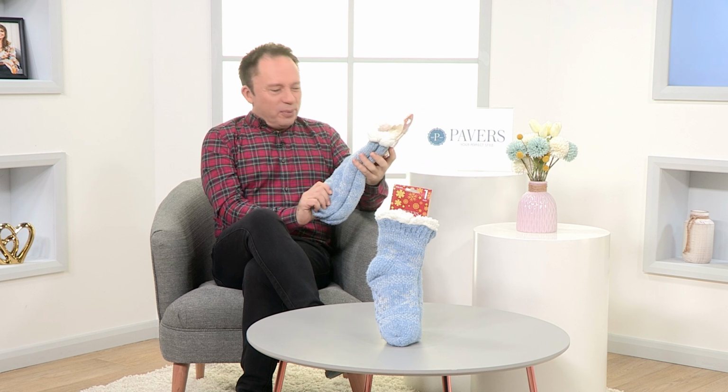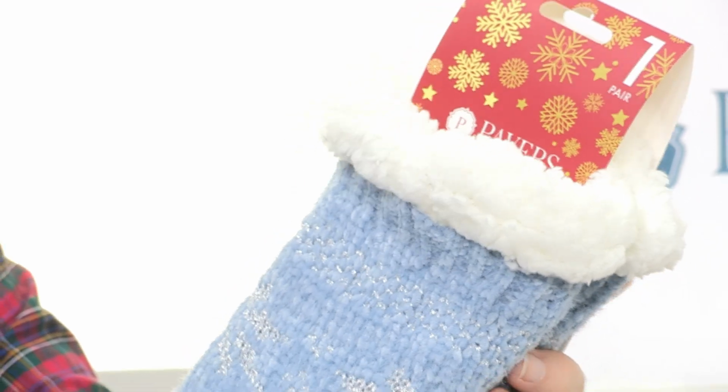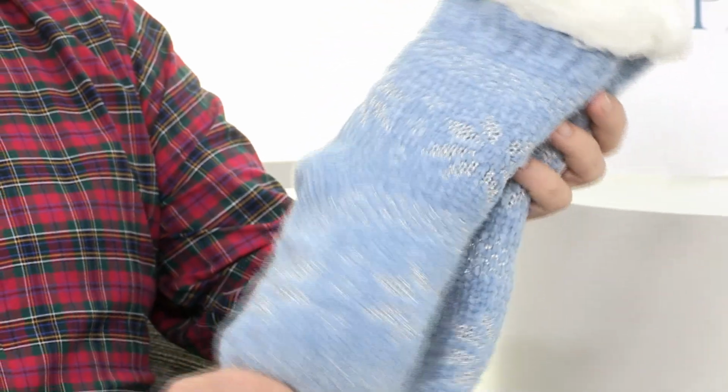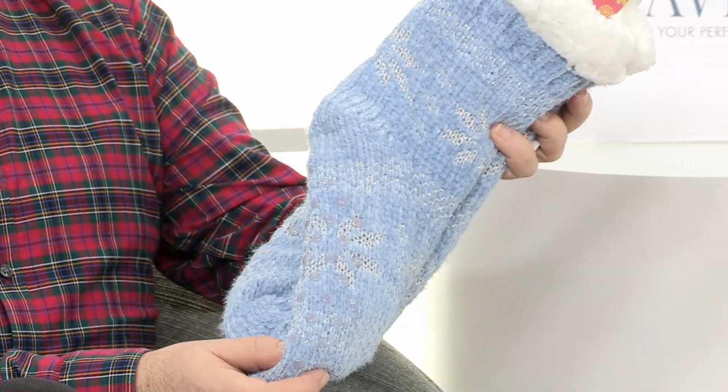These are super, super cosy. I love the colour that these are, actually, because if you think about it, this time of the year, usually everything's red, gold and green, isn't it? So it's quite nice to have a bit of sky blue, that feeling of, remember it was summer once upon a time. These are lovely. Very, very nice. Of course, one size fits all.